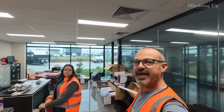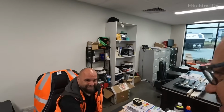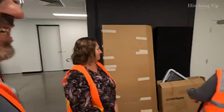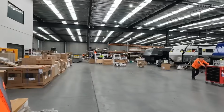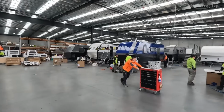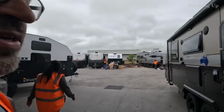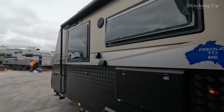The lovely Rebecca. Hello. And Jim, the production manager. G'day. Rebecca's going to show us through Network RV, the factory. Oh, I love these vans. So this van here, this is a 19-6 rear door, same as ours. Love it.